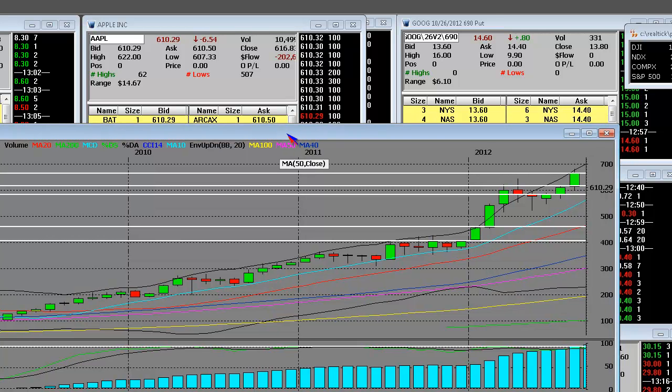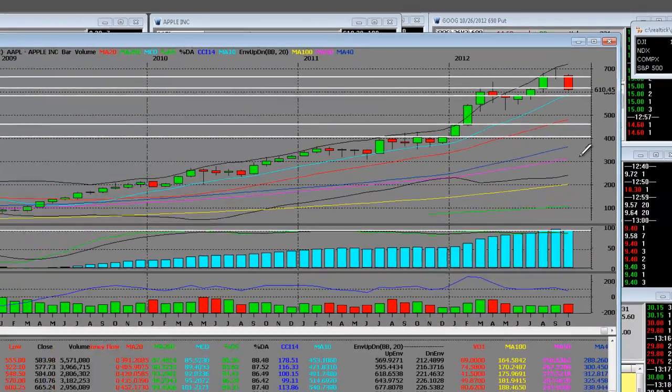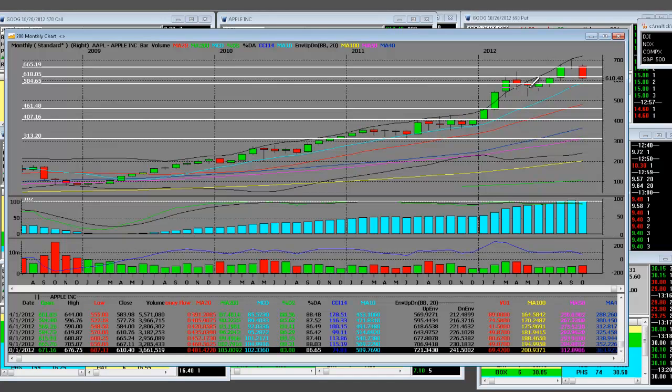What I would like to point out on Apple Computer before the earnings come out is, like we have always said, Apple was the darling of darlings and still is. But there's a big problem. In the shorter term, they're going to report the quarterly earnings. Everyone is anticipating the same outcome.